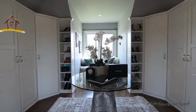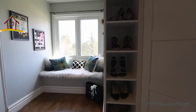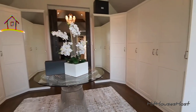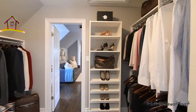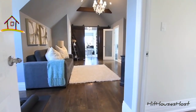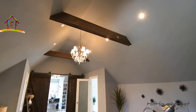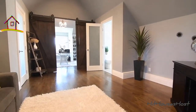Guys, take a look at this awesome walk-in closet and dressing room. This dressing room has an arched ceiling, a chandelier, and customized built-in wardrobes. This airy living space atmosphere has an arched ceiling with dark beam stained wood and added brightness of LED pot lighting and a chandelier, and a walk-in storage closet.